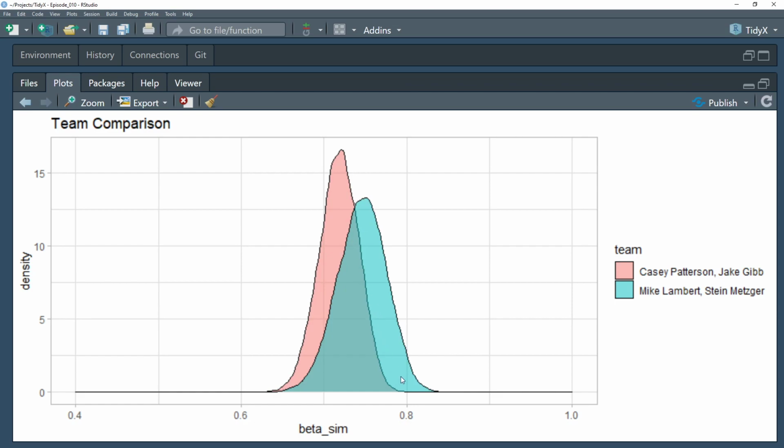where we see one team relative to the other. Obviously, if we were looking at just point estimates, we'd think that the team in green there, Lambert and Metzger, are better than Patterson and Gibb. And indeed, I think they played fewer games, so you see a larger distribution than Patterson and Gibb, who played more games. Their distribution is a little bit tighter around the mean. But obviously, there's a considerable amount of overlap that we can see because of the opaqueness that we provided.